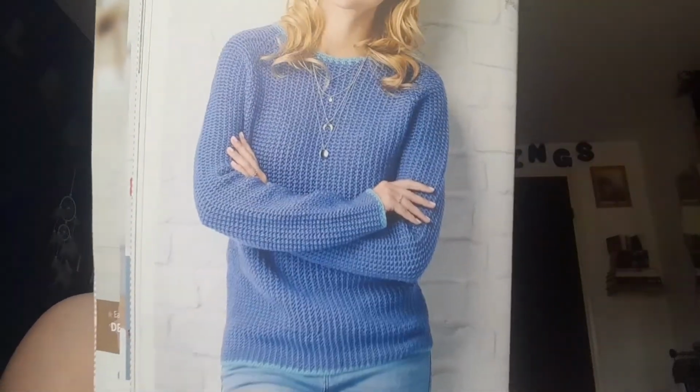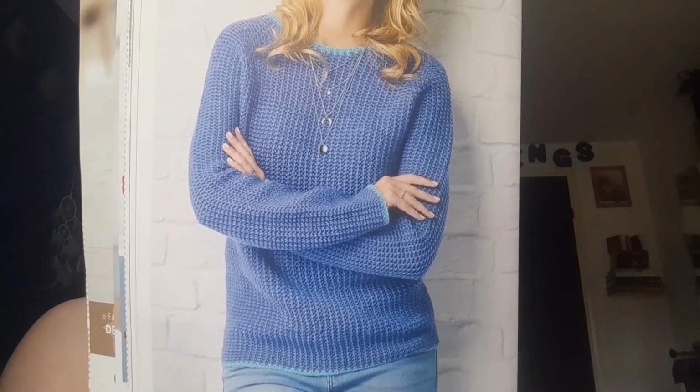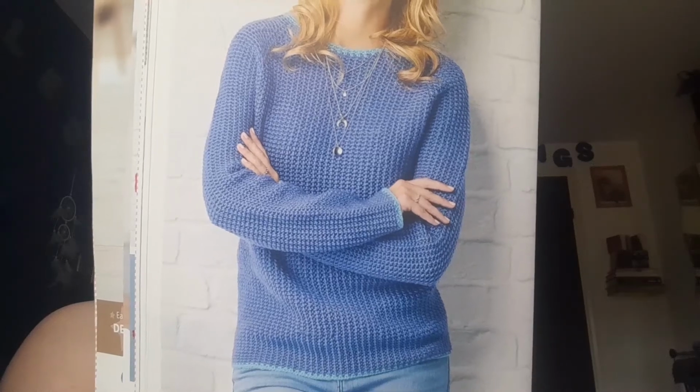And adverts. There's a lot of adverts in this one. Okay. Pattern, yes. This is the Seafarer. Dive into Fran Morgan's classic rigged sweater and immerse yourself in deep ocean colours.